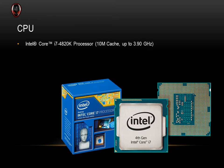My CPU, it comes with an Intel Core i7 4820K processor. It's got... Why are we laughing? Sir, can you get Mr. Redondo to calm down? Redondo, can you stop, please, Steve? Okay.